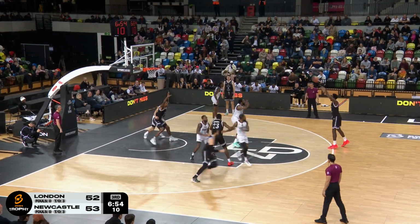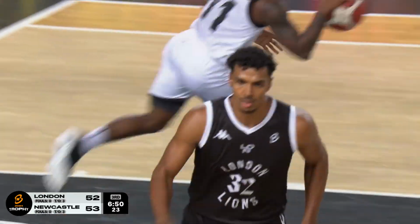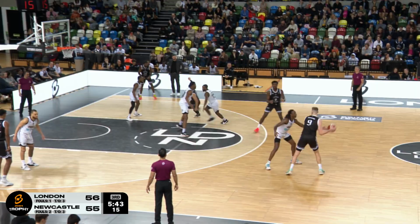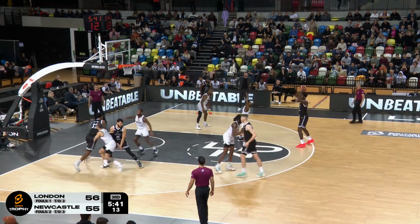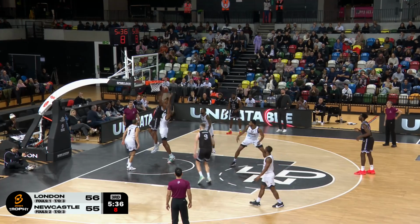And look at how far Defoe plays off there. But look how deep Grantham's got against Austin. And that's going to be a tough matchup for Austin, having done so well in the first half to stay out of foul trouble. They're in a bit now.